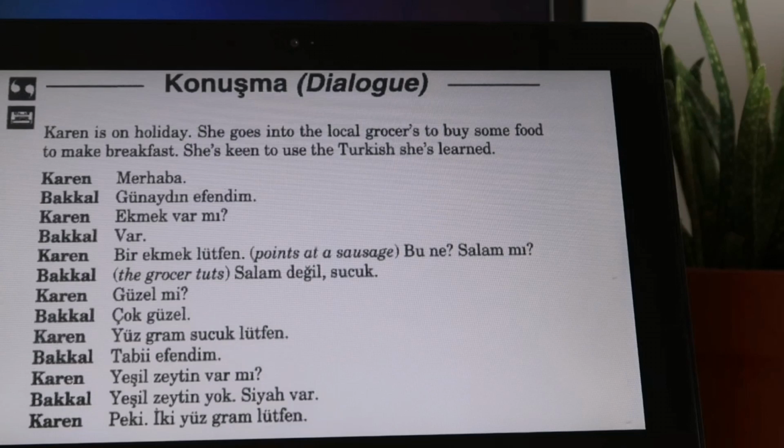Bir ekmek lütfen. Bir is number one. One bread, please. Then she points at a sausage and says, bu ne? Bu means this. Ne means what? Bu ne? What is this? Salam mı? It is salami. The grocer thought, salam değil. Sucuk. It's not salami. It is sucuk. Then she asks, is it good? Güzel mi? Then he answers, very good.